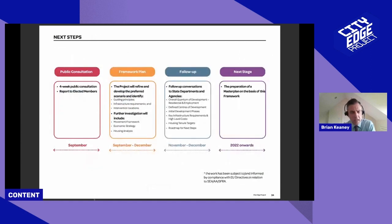Just in terms of next steps, this is in a little bit more detail here. As I mentioned, we're on public consultation at the moment. All the comments we get over this 4-week period, we will prepare a report and feed that back to both the elected members in Dublin City Council and South Dublin County Council. We've engaged with our elected members throughout the process as well and briefed them on numerous occasions, so they're fully up to speed with this. We want to ensure that we have that democratic input into the process.